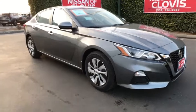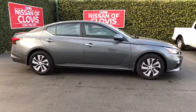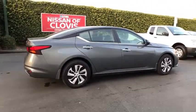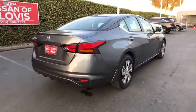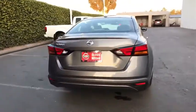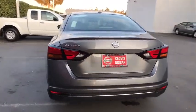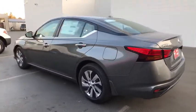Stop by and take a look at the 2020 Nissan Altima. The Nissan Altima offers advanced features to make life easier, and most of the features come standard. Combine that with the powerful engine, 6 standard airbags, and over 5,000 quality and performance tests, and you'll see the Nissan Altima is made to drive and built to last. Here are some of this vehicle's great options.